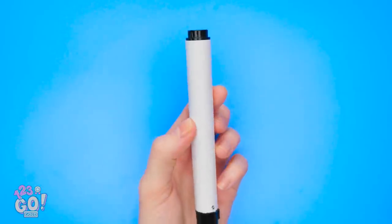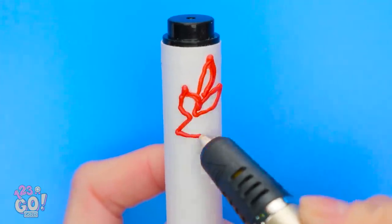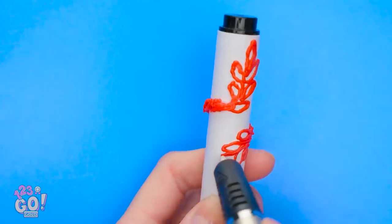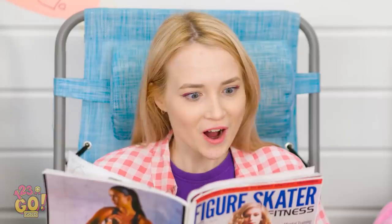Yes! See this marker? Use a glue pen to create a fun design. Keep going, and make sure it wraps around. Take it off once it's dry. Wow!